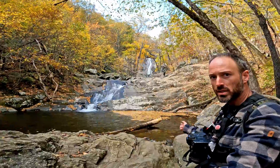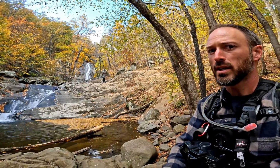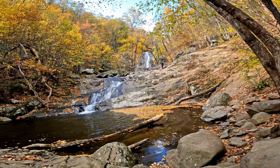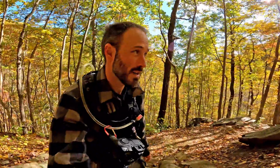Lower Whiteoak Falls here, pretty nice falls. Don't recall what the overall height is of these. If I can figure that out, I'll put it on the screen for you. But once we left the lower Whiteoak Falls there, started up this series of switchbacks.